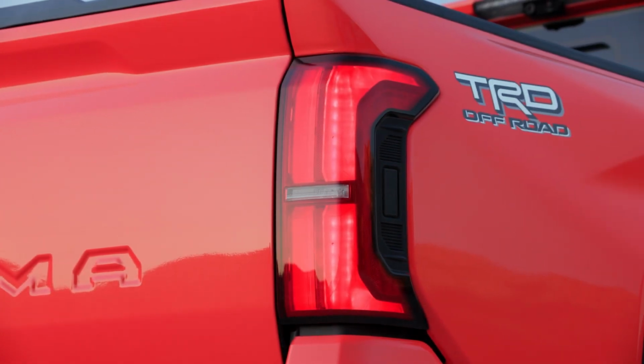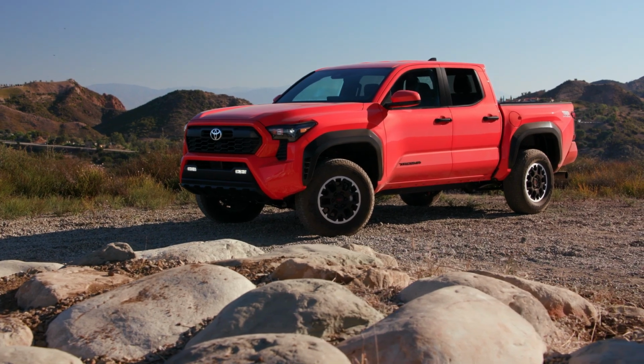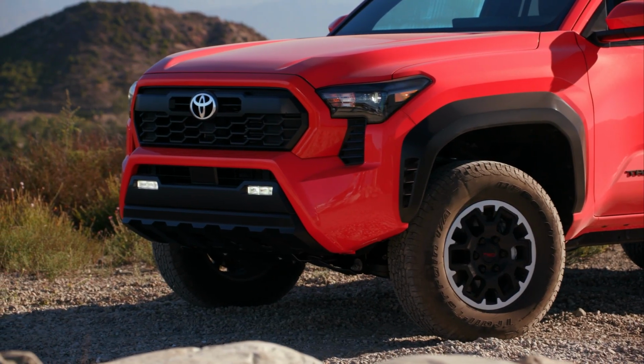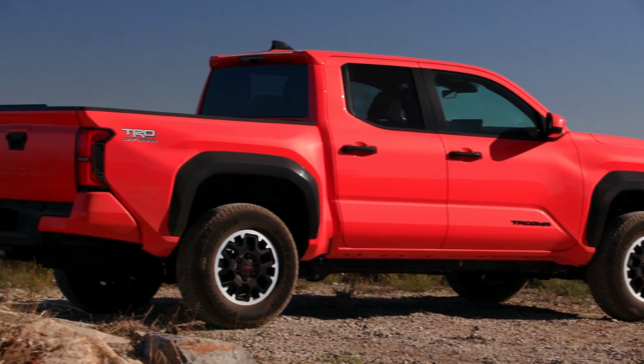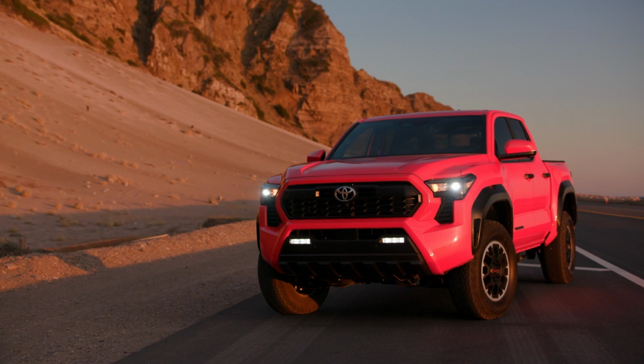But if I had to pick one variant for being the absolute sweet spot in the entire lineup, I think that would be the TRD Off-Road. It offers the most options, a lot of great off-road equipment. You can get it with either a 6-speed manual or the 8-speed automatic, the regular engine or the hybrid engine, and in terms of pricing, it's pretty reasonable as well.